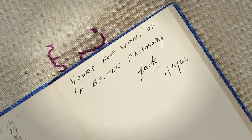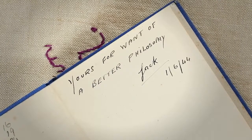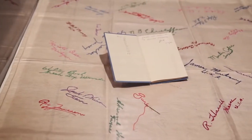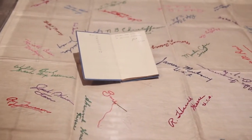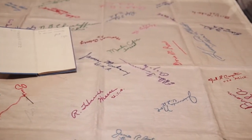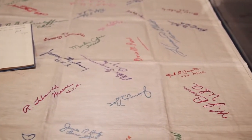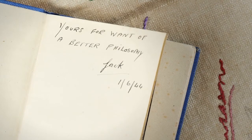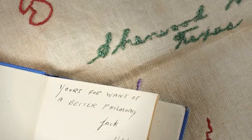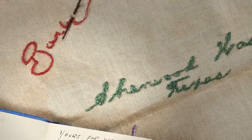the Second World War she worked for the American Army in Cheltenham. She got engaged to an American serviceman called Jack Carpenter, and he and his friends all signed the tablecloth, and Helen embroidered the signatures. She learnt that Jack had been killed in action and was unable to bring herself to finish the tablecloth. And you can still see the needle in the tablecloth where Helen left it, overcome by grief.